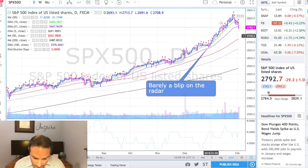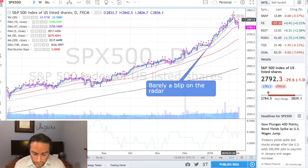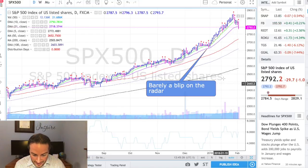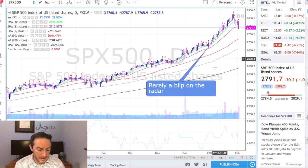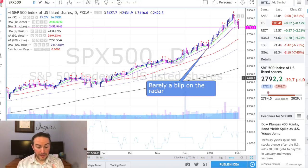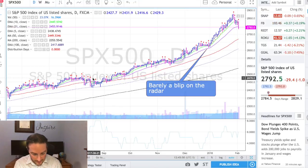So I'll look at the number of distribution days. I'll see how price is behaving with these distribution days, and I'll also see how far extended we are from any kind of a moving average. Like back here, we saw that the distribution days started to pile up. When distribution days start to happen one after the other, we typically see more sideways action, and we'll see a little bit more of a consolidation.